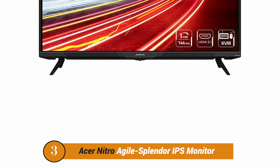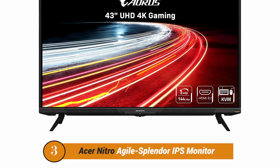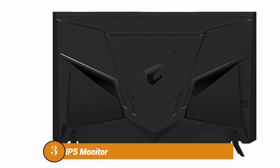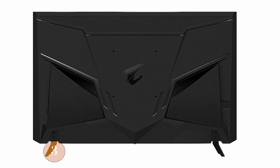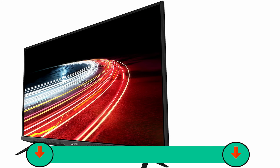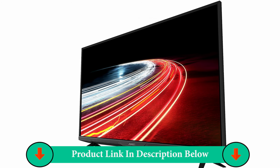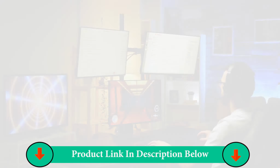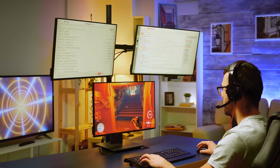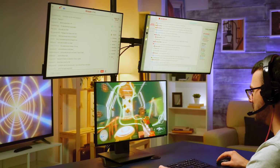Number three product: Acer Nitro Agile-Splendor IPS monitor. Coming to the premium range of monitors suitable for the PS5, we have the next option from Gigabyte. This monitor belongs to the Aorus series from Gigabyte, which is introduced for a high level of performance. In the third place, we have the Aorus FV43U. The reason we have placed this option so far up our picks is its specifications that are suitable for its premium price range.